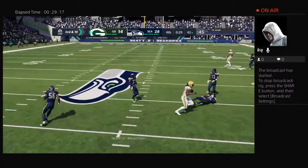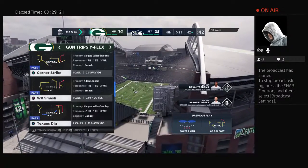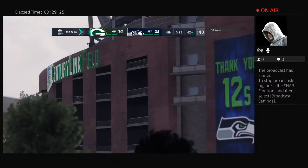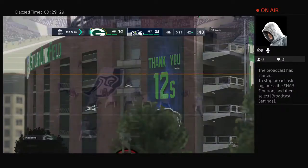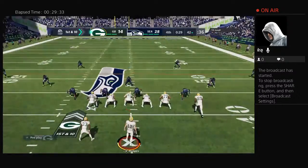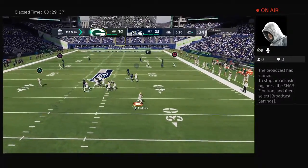And Adams has it, complete. The Packers going to use one of their timeouts as the clock will stop with just under 30 seconds left to go. And a Packer first down. Rodgers now on first down.